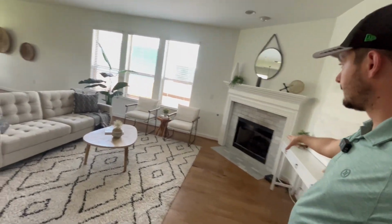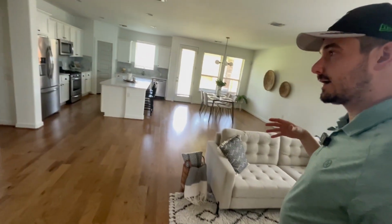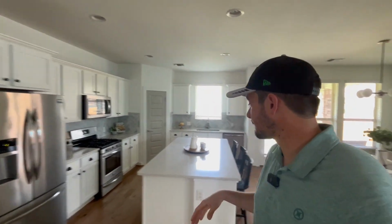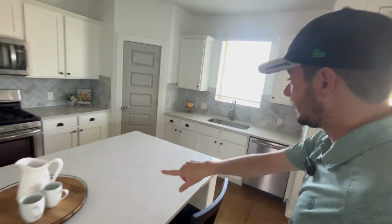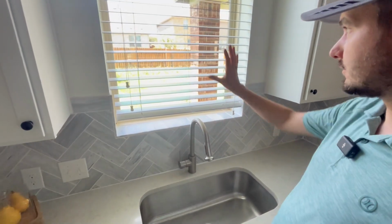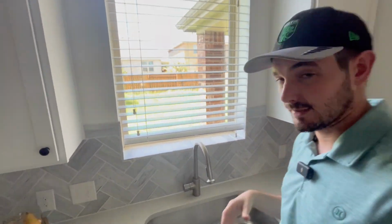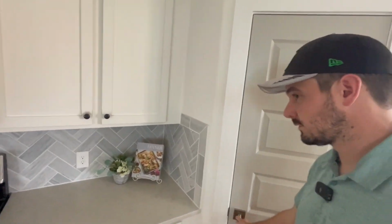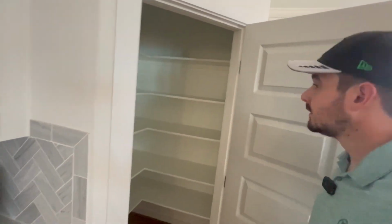Gas fireplace. Pretty good size living room, dining area is massive, and then kitchen space. Kitchen island is pretty large. This design has the sink not in the island, which I prefer. It's more rare to see that. More common to see the sink in the island, so I like having the sink over here. You have the window looking out, some natural light as you're doing the dishes, and you have this entire island to use however you want. But stainless steel, oven, microwave, pretty okay size pantry.